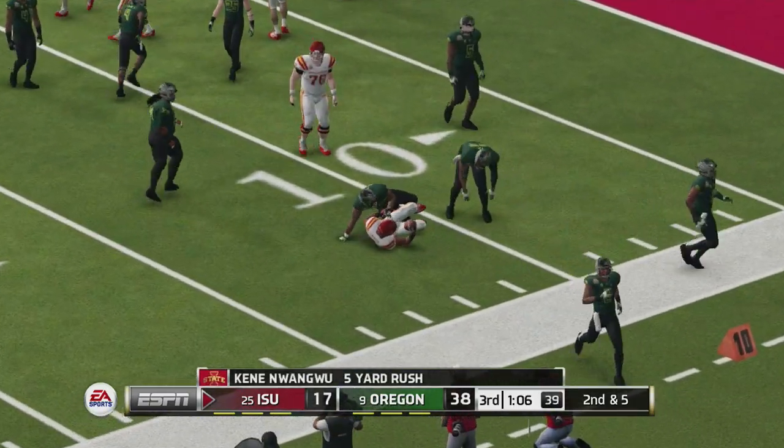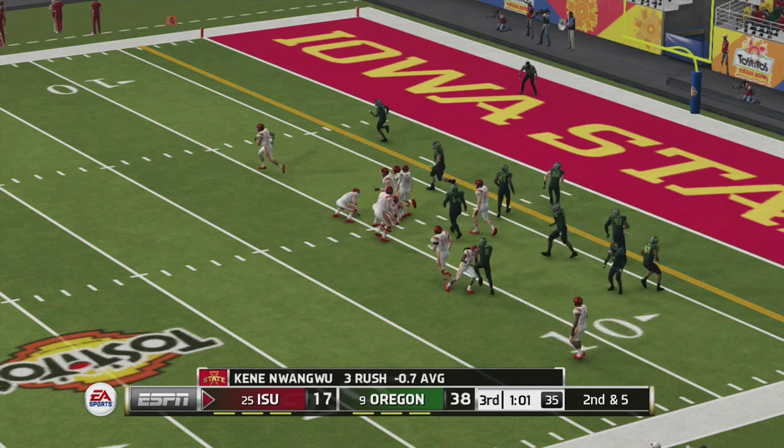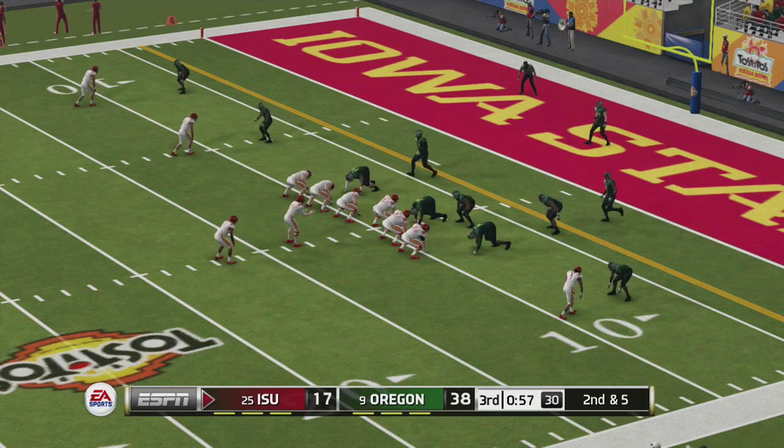Down after a nice run up the middle. Gain of five on the play. That brings up second and five. Ready, check, check, check, check.